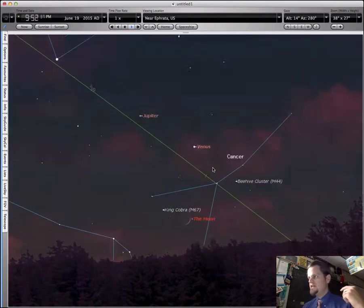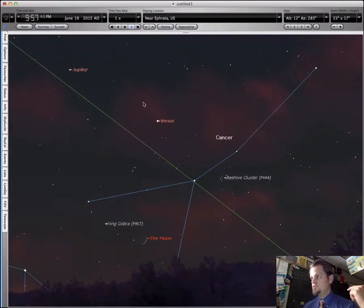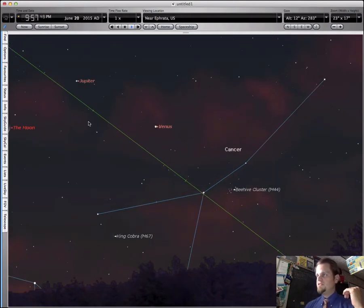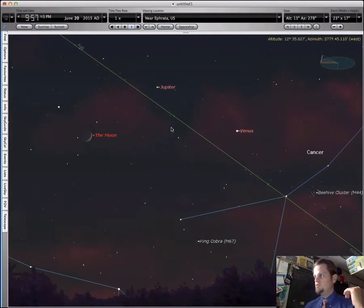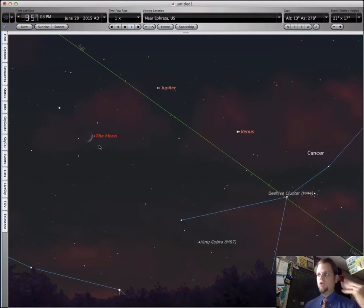And in fact, if you're really good, you might be able to find the Beehive Cluster. And so Jupiter, Venus, and the Beehive Cluster make a line with the moon below it. And then on the 20th, the moon will be a little bit thicker, and it will have moved over. So now you've got the Beehive Cluster, bright Venus, bright Jupiter, and the moon down here, which is just very neat to see that many celestial objects in one spot.